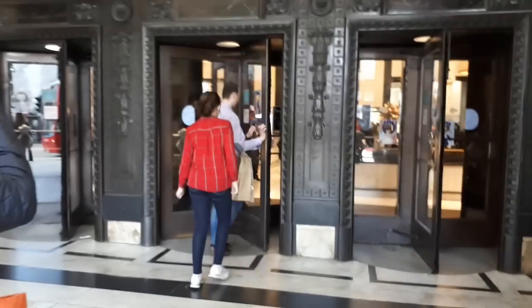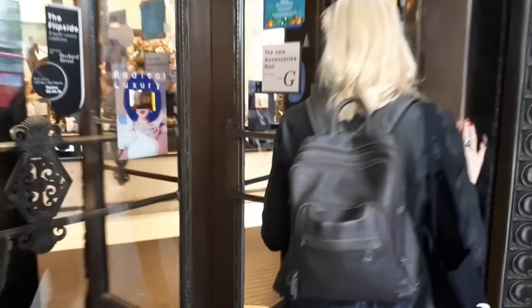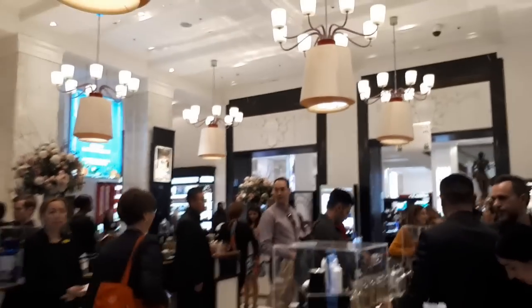Also, just to note with Selfridges, if you're peckish at this point, it's got a great food hall, but also head on up to the rooftop terrace where you will find some rather delicious things to eat. So through those main doors, they're quite old and quite heavy, so you need a bit of strength to push them open, you will find the main perfumery hall.